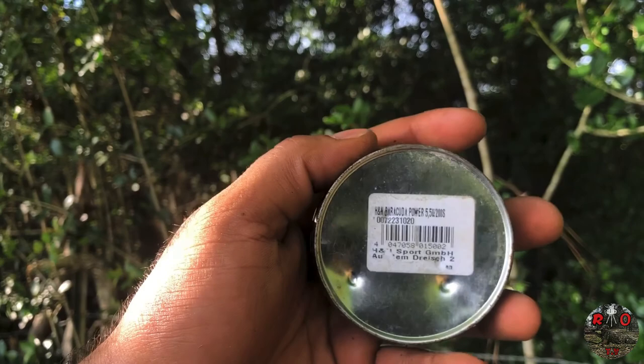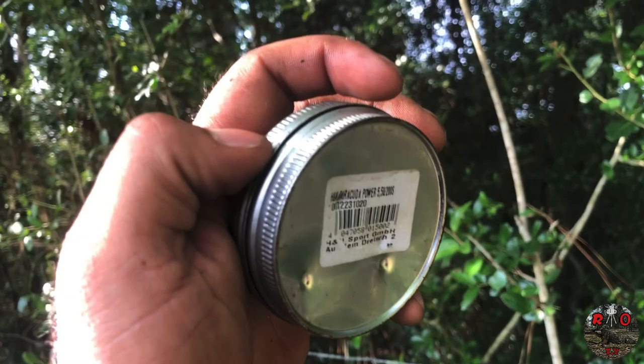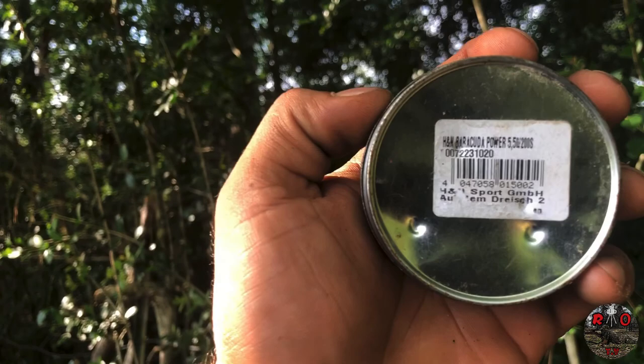We have the Buck here, these two, the Red Ryder here, these two, and we can't open it anymore because it's jammed. So right here, they look pretty even.